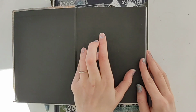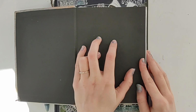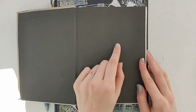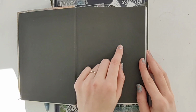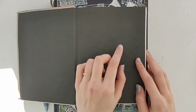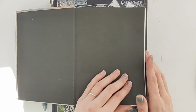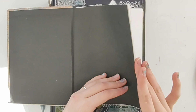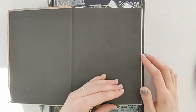I know that some of the sketches towards the back are a little more recent because I stopped drawing for a while and then I started getting back into it. So some of them are a little bit more recent. I think I did go over some of the old ones as well when I started taking art classes. So some of them might look better and then others might look worse. But I think this is completely filled. So let's just get into it.